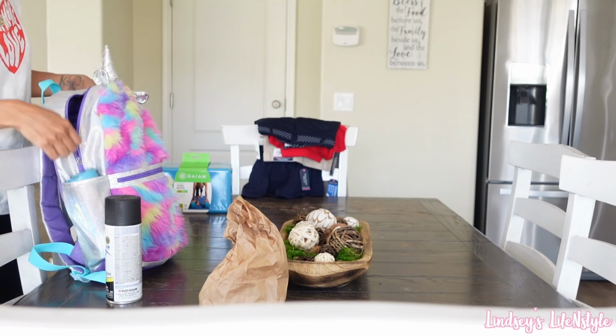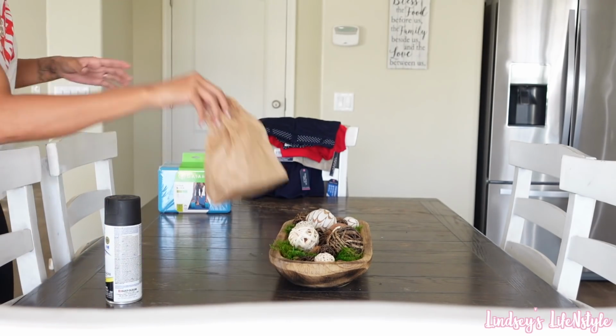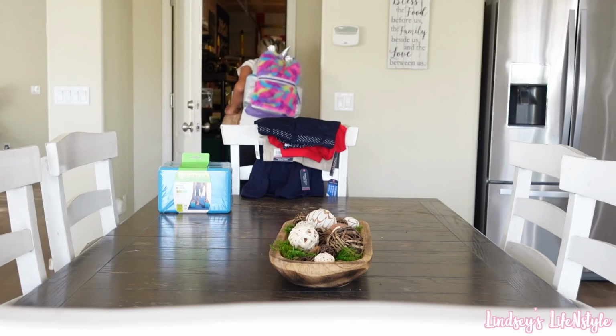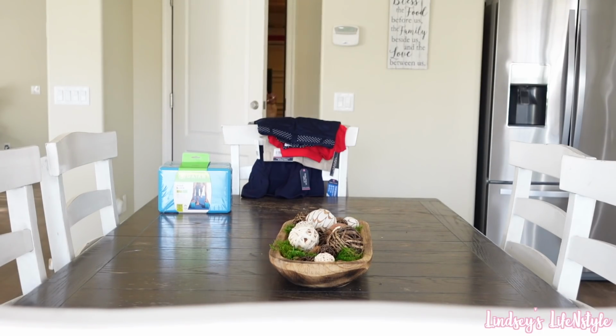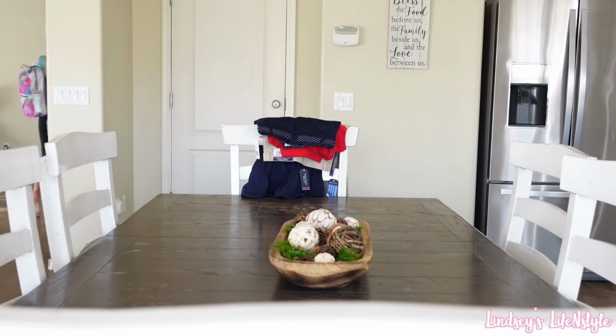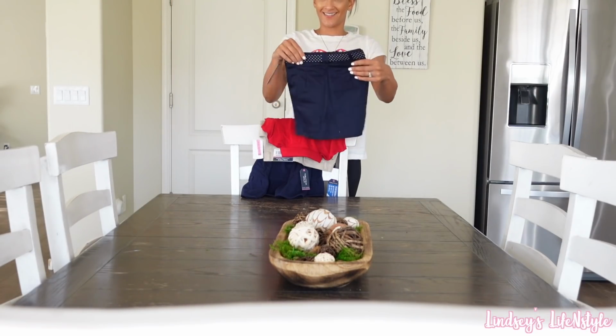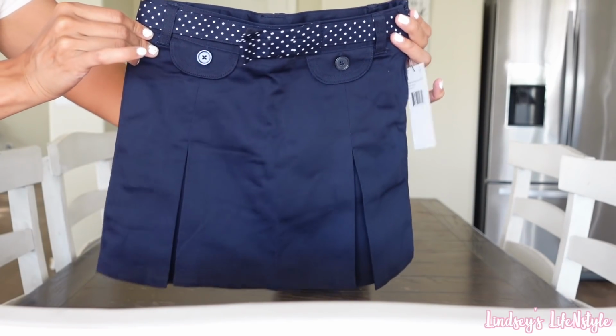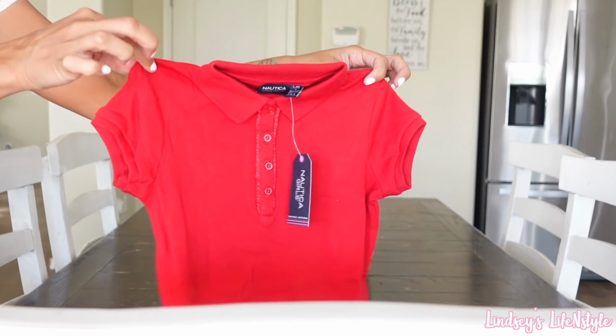So this is Ava's backpack for this school year, and we picked it up from Walmart. It was super affordable. It was only like $14, which is crazy because I remember when I was growing up, they were at least like $30 backpacks. So Ava is required to wear uniforms at school. So I went ahead and ordered some of these from Amazon. I just wanted to show you guys real quick. I think they're super cute.